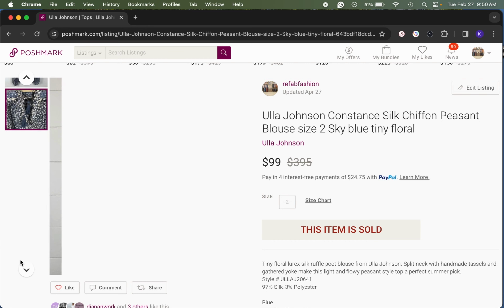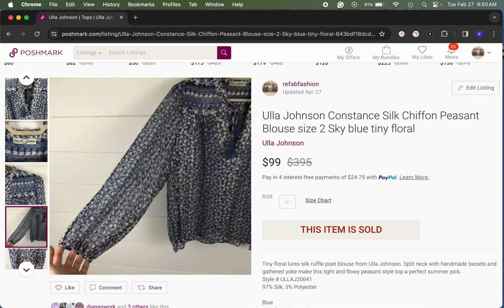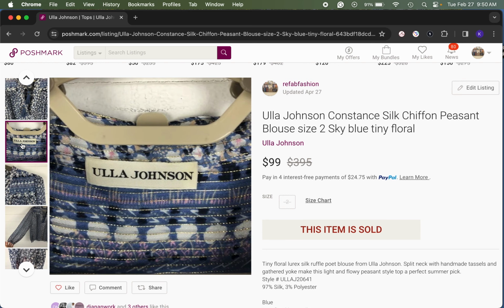Their blouses and tops are priced pretty low, and they clearly didn't know the brand on this. I sold this for $99 on Poshmark, and my net profit was $74.70. This did take 71 days to sell.